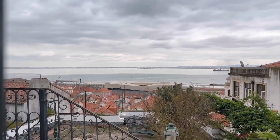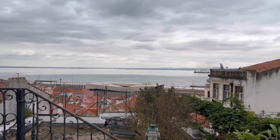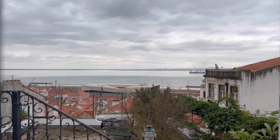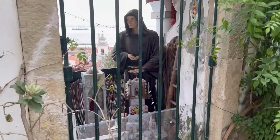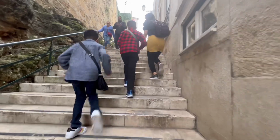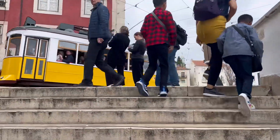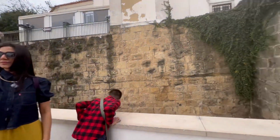Found a nice opening. And that's where we started. That was the cruise port down below. And maybe about 15 minutes in, we are at elevation looking at the water. We are at that viewpoint in Alfama, just 15 minutes into our walk.